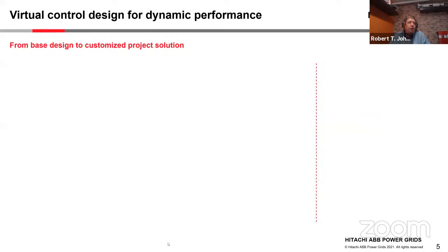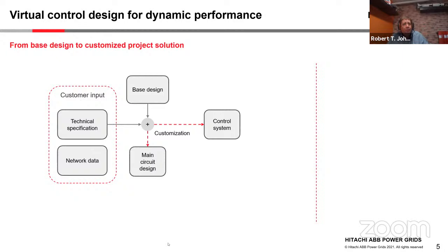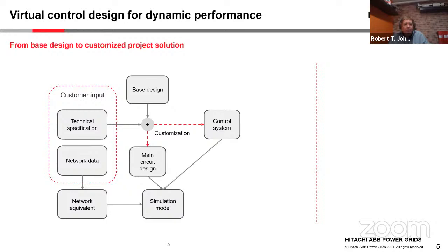From base design to customized project solutions, our virtual control design for dynamic performance. This is what we start with: the customer input, technical specification and network data. That goes into our base design, and we get the control system design and the main circuit design. The network data gives us a network equivalent. From these three, we build a simulation model. We run our studies. Any feedback goes into the control system, back to the simulator model, and so on.